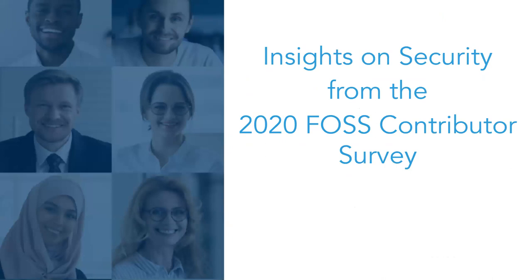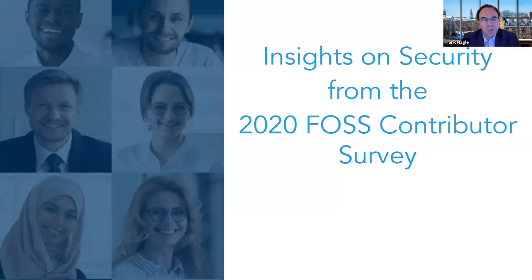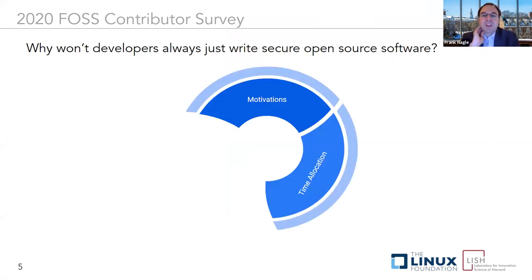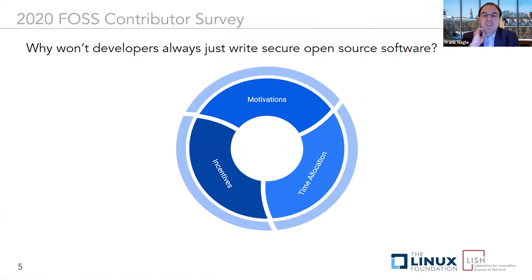And as David mentioned, this contributor survey that we ran over the summer of 2020 was aimed at better understanding the human side of open source and open source security in particular. Jenny, you can go to the next slide. So in particular, we wanted to understand a lot of things, but the main purpose was to better understand why developers aren't writing secure open source software from the get-go. And so we looked in particular at three areas. Go ahead, Jenny. The first is motivations, the second is time allocation, and the third is incentives.